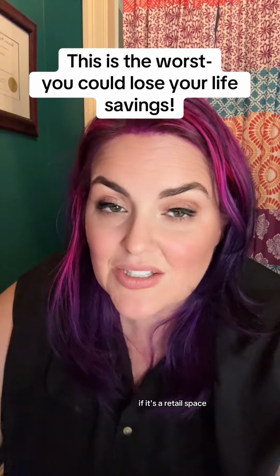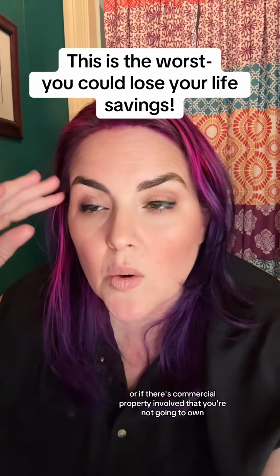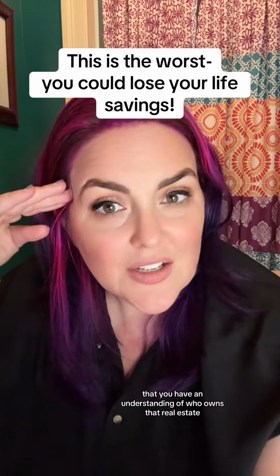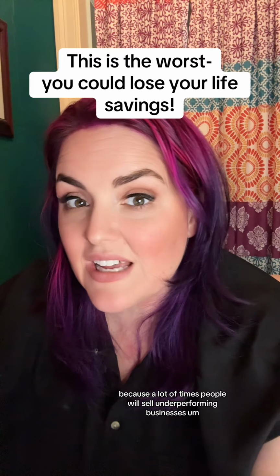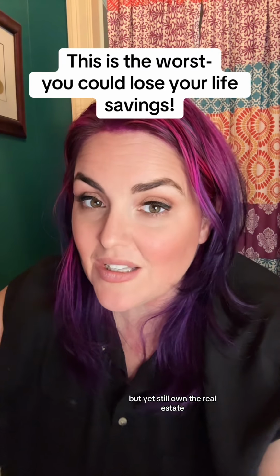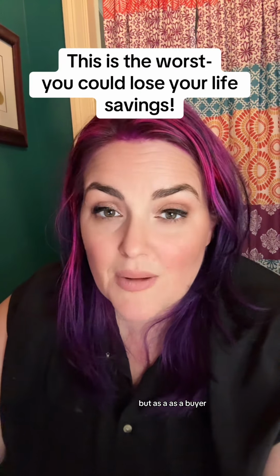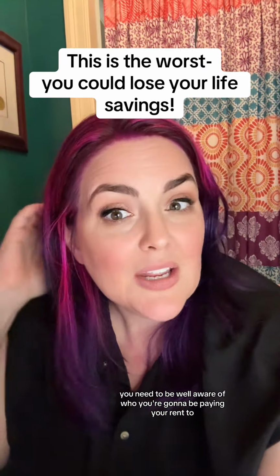And then you're going to want to find out who owns the property that you're going to lease, if it's a retail space or there's commercial property involved that you're not going to own. You're going to want to make sure that you understand who owns that real estate, because a lot of times people will sell underperforming businesses, get rid of those operations, but still own the real estate, which is fine, it's legal. But as a buyer, you need to be well aware of who you're going to be paying your rent to.